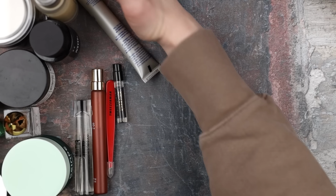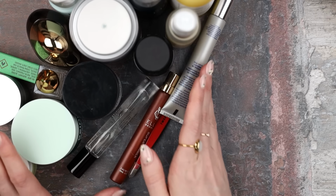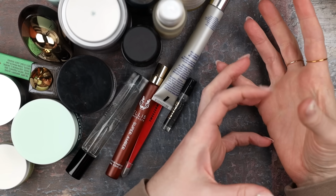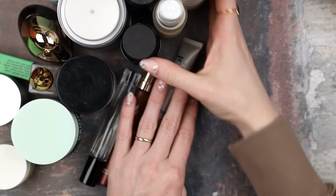Okay, that's all of the makeup that was in that initial bunch, but this is all skincare and perfume that has been floating around. It's ended up right on top of my vanity, in reach, because I've been using it every day. So that means I can review it really well, and that's what I'm going to do right now.